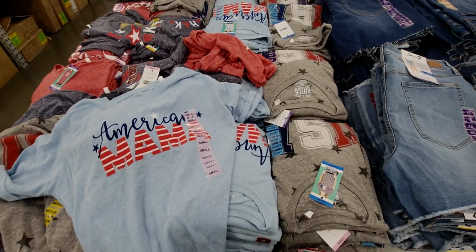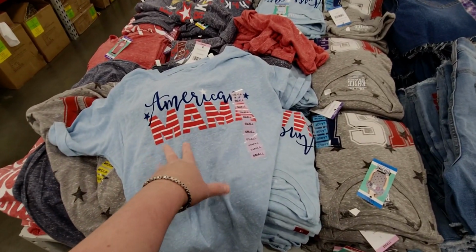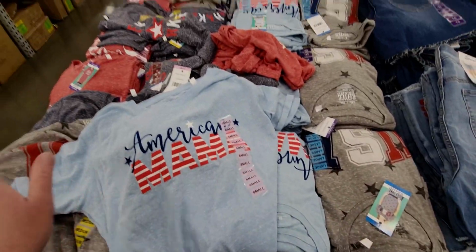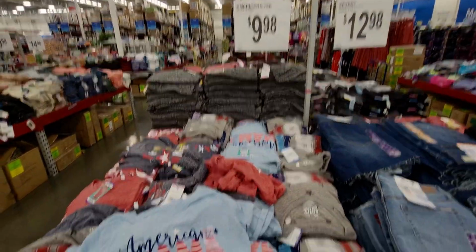I love them all. Oh my gosh. I think I'm going to get this one though, but they're all so cute. I love the stars that go throughout this. I don't know which one I'm going to get, but I'm going to get one. $9.98, that's really, really cute.